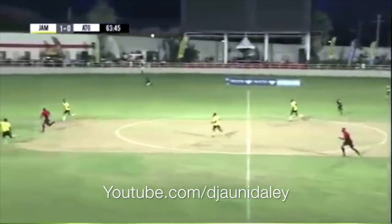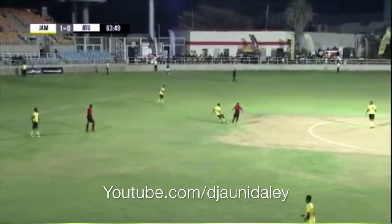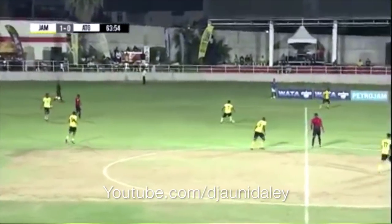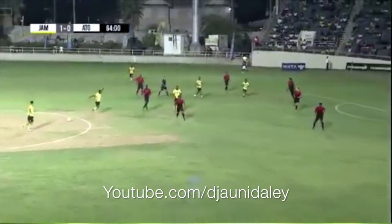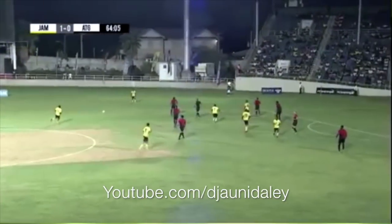Turned over by Javon Watson. Here comes the counter. McCarthy is calmly and easily controlling the ball. Very calm on the ball. Very self-assured. And Jamil Hardware will add to that position, looking for a pass to penetrate. Here's Peter Lee Vassal in the middle of the park wearing the number 17. Just came onto the field a couple of minutes ago.